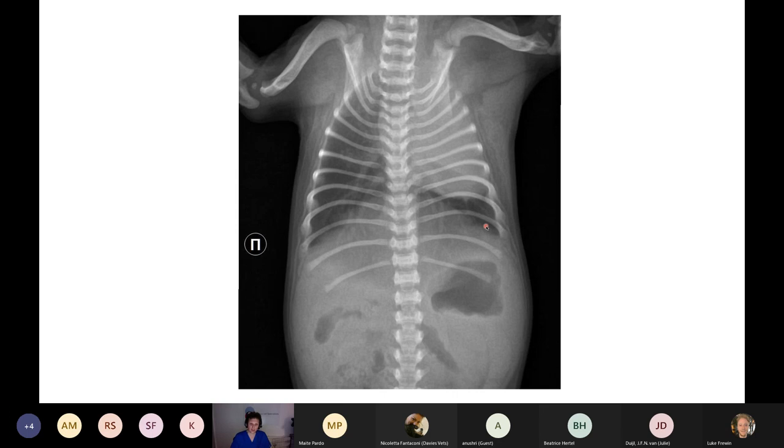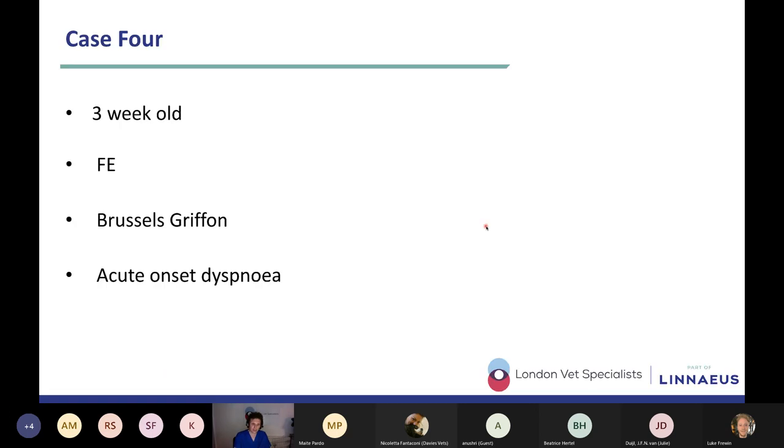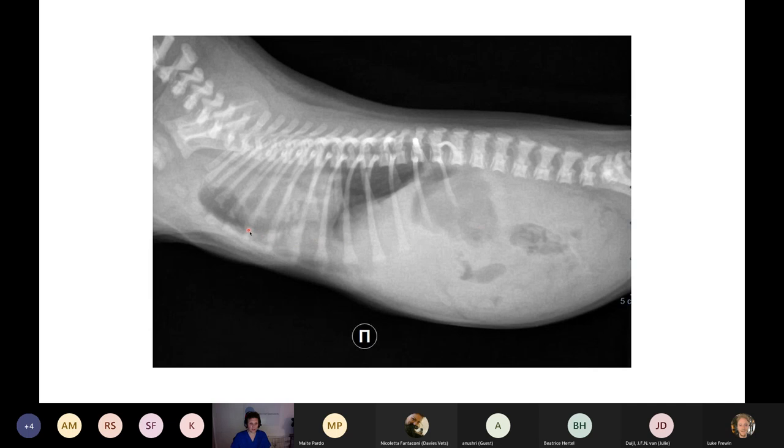It tends to be the right middle lung lobe that twists rather than the cranial lung lobes. So in dogs like pugs, it could be the left or the right. I think the left is more common, but I've certainly seen lung lobe torsions in right cranial lung lobes in pugs as well. The other things that we would see with a lung lobe torsion would be some pleural effusion.